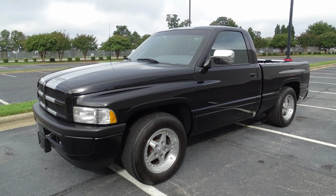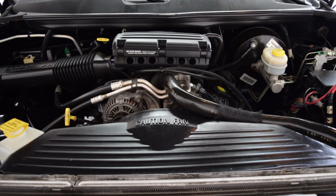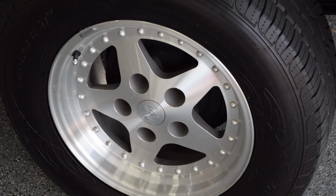The 5.9-liter Magnum V8 with the 4-speed automatic was the only powertrain option available, but the sticker sheet rated it at 250 horsepower and 345 pound-feet of torque. So that's 5 more horsepower than the Indy, although there were no known changes made.